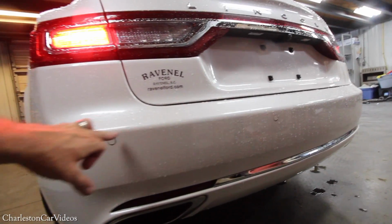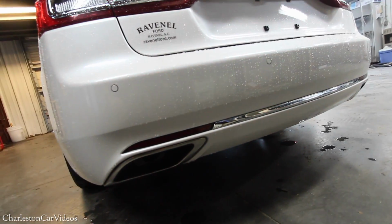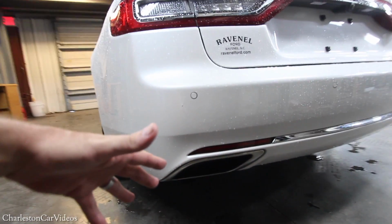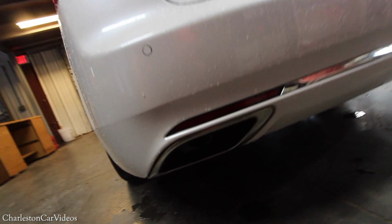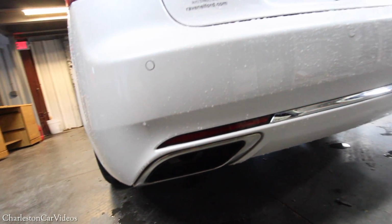Backup sensors right there, and then your exhaust is dual out in the back. At least it has two spots on the right and left hand side, nice and flush in here, right? Now some of y'all would say, the exhaust isn't coming out there like on some vehicles we've seen on this channel before, but actually the exhaust pipes are right there, so the fumes are going to come out right here. So that's pretty nice to see.